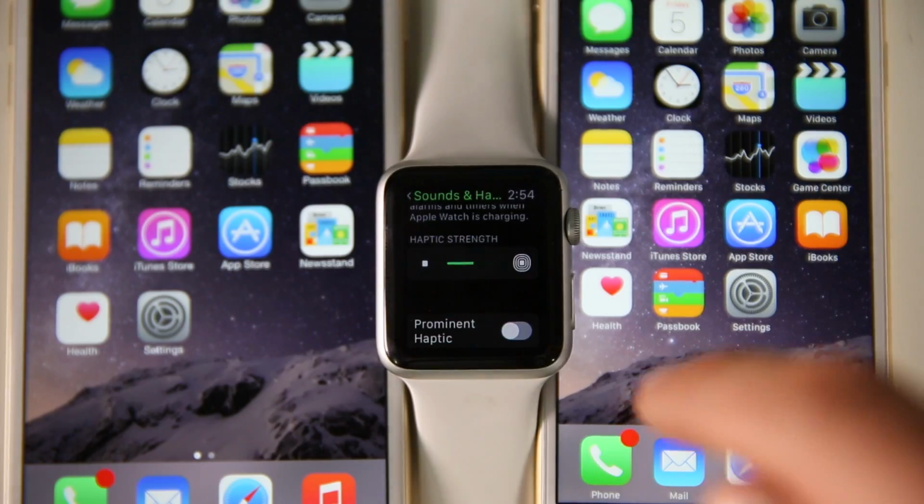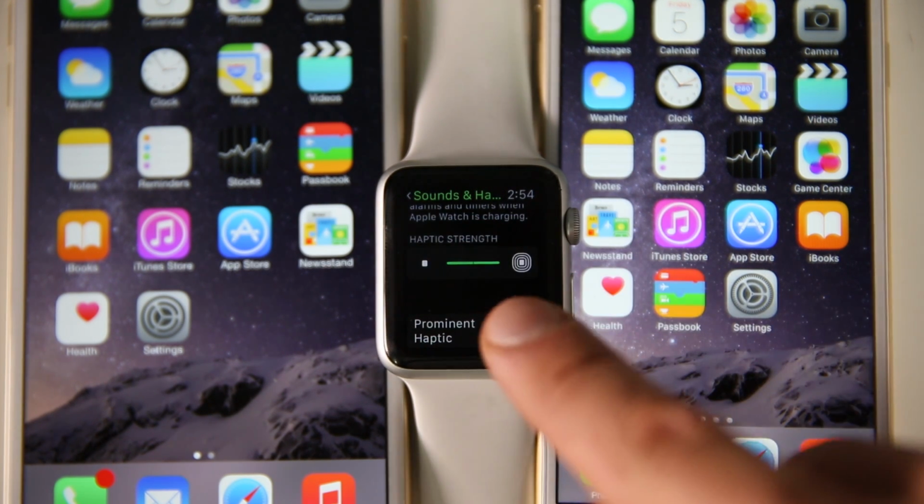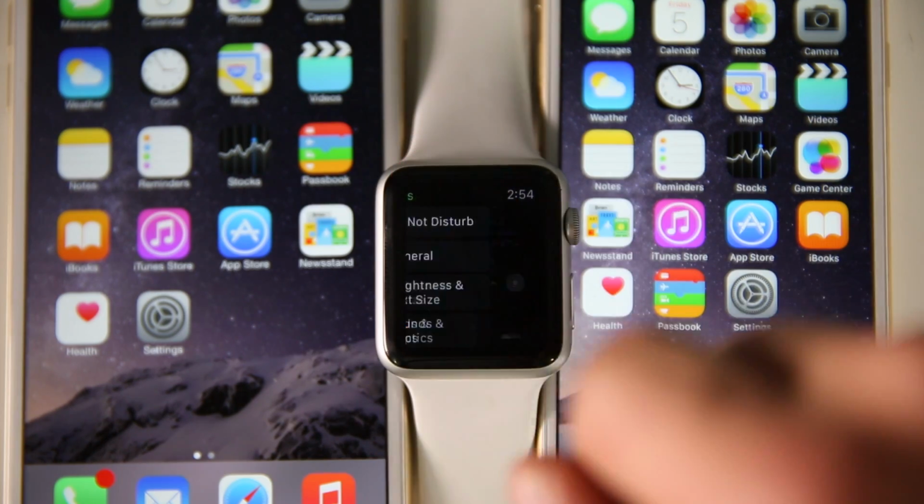So you know that new haptic engine in the Apple Watch Apple was bragging about? Well, it could make its way to the iPhone 6s, and it really makes sense. It could make for a much better, much more improved vibration. It'll have more of a depth of field to it.